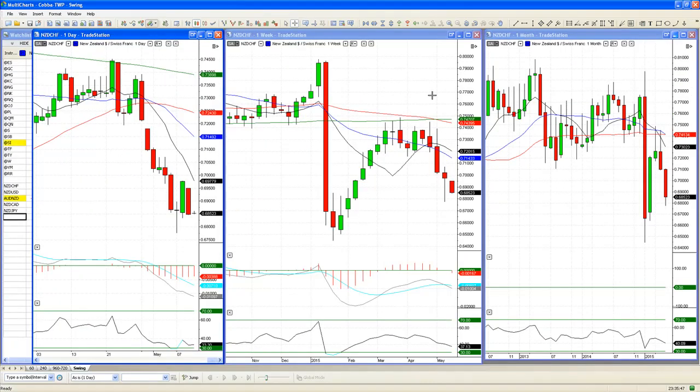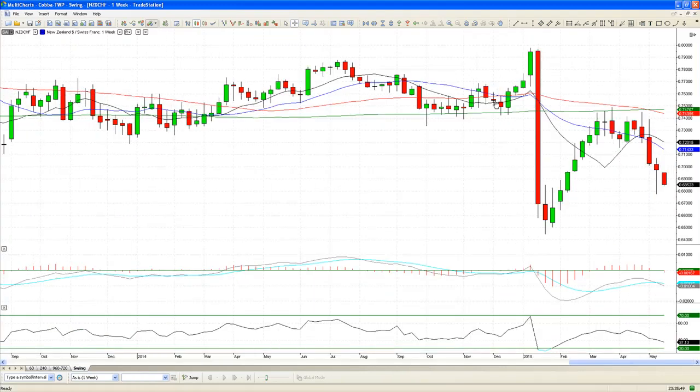Now, with that being the case, if you have a look here on the weekly too, look at this big move in Swiss. It pulled a lot of it back, a bit more than 50% back, pulled it back up into this whole level of support of 7,500 and became resistance, and now it's come off to the tune of a good 600-700 pips.